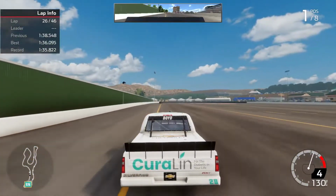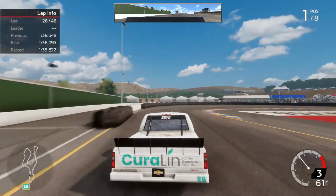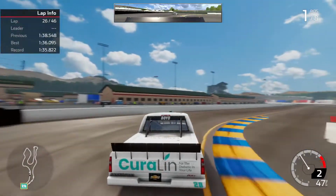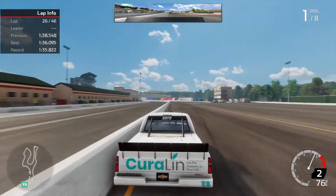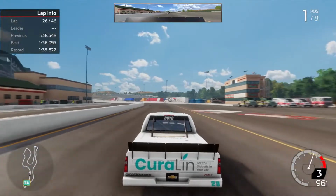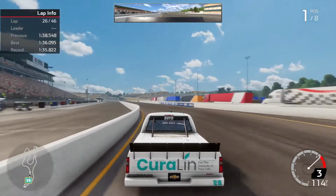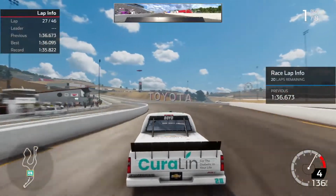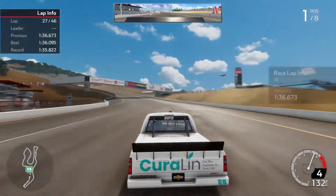Abstract's in second spot, trying to get in, trying to catch up on Ruby a little bit. That's no good. At least Scotty's in third, trying to hold on to that third spot.